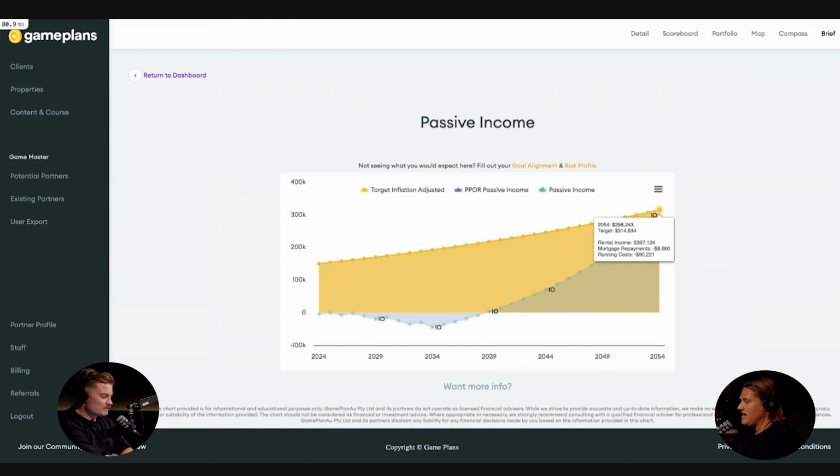And we don't hit the 300K range, but we get pretty close by 2054, where we've essentially got 400K worth of rental income coming through. We still have a bit of mortgage repayments, but we're nearly debt free, with running costs of around $90,000. So we're generating around $300,000 from the portfolio.